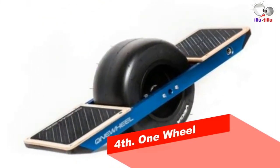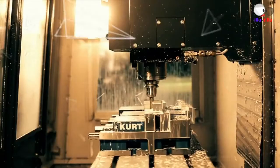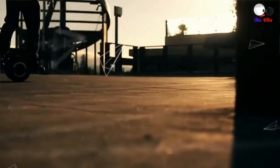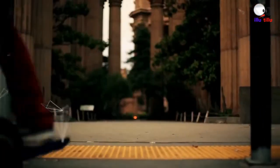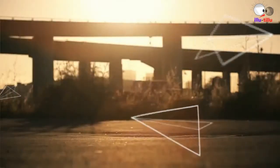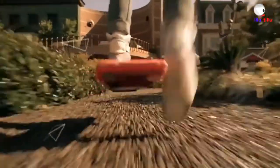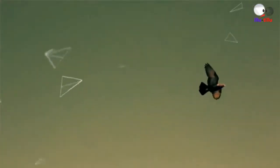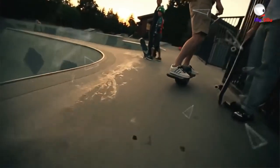Fourth, One Wheel. This one is not strictly for transportation, but more for recreation. It's basically a skateboard, less the effort. Runs on a lithium-ion battery and can run for 11 kilometers on a single charge. What's more, you only need 20 minutes to get it up and running again. With a maximum speed of 15 miles per hour, it is very easy to navigate. It can follow your movement, so a simple tilt does the trick.